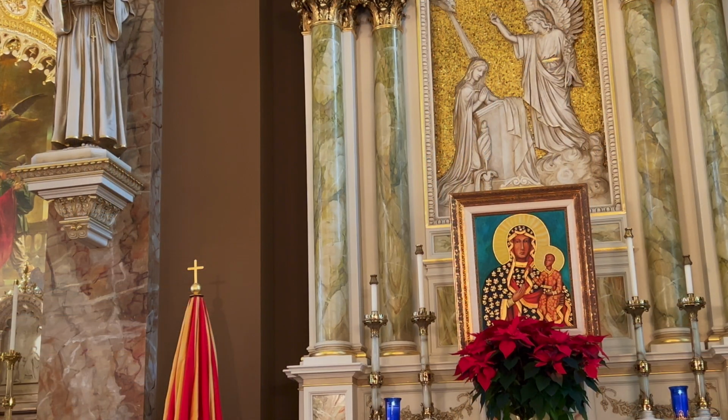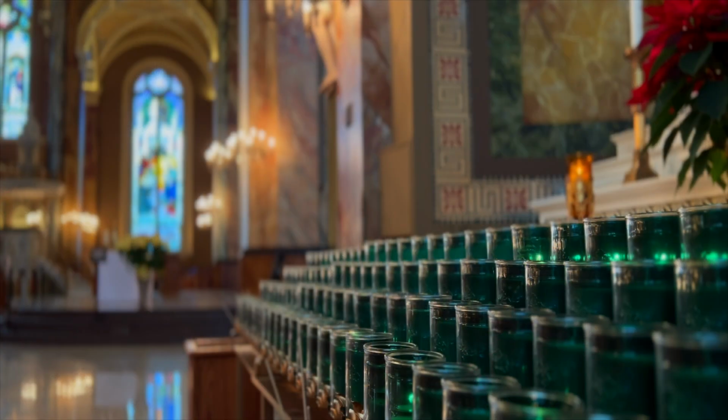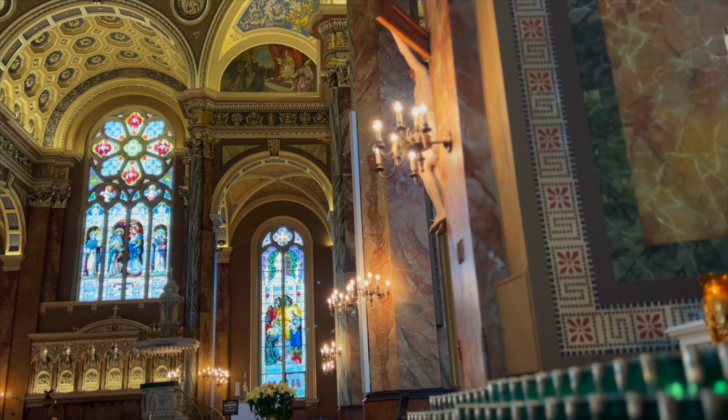The Annunciation altar holds a painting of Our Lady of Czestochowa. To the left, you can see the ombrellino, evocative of those carried over papal authorities and a privileged mark of a basilica. The West confessionals contain the last 7 stations of the cross.